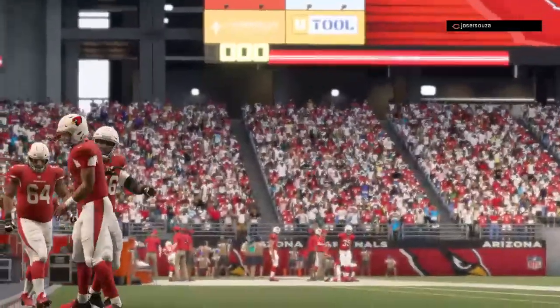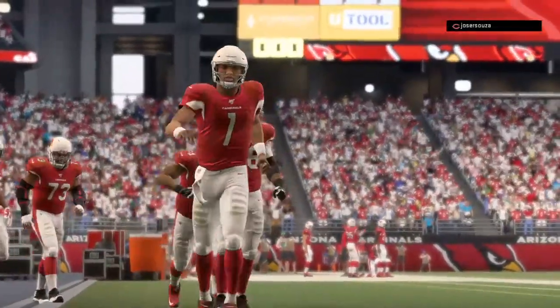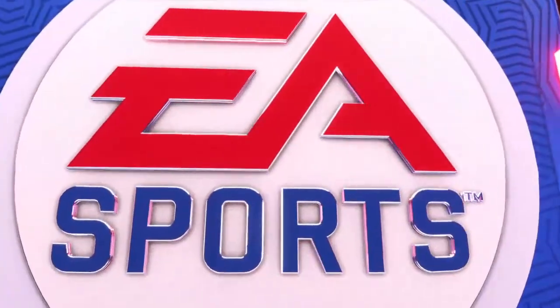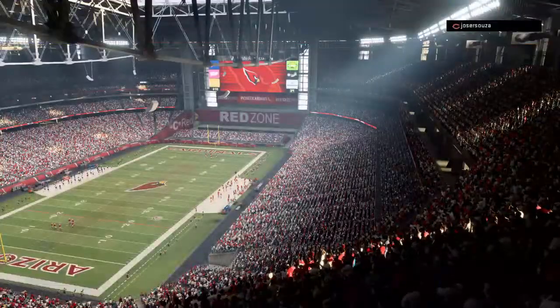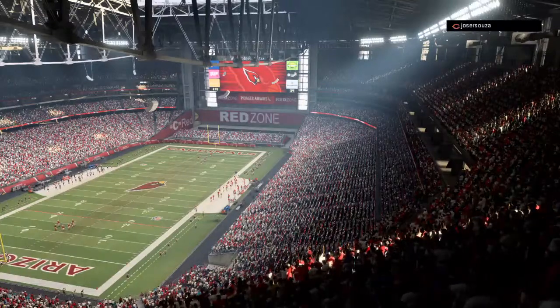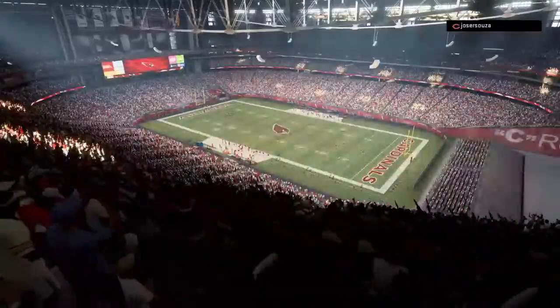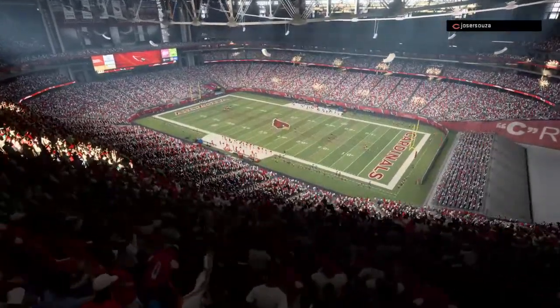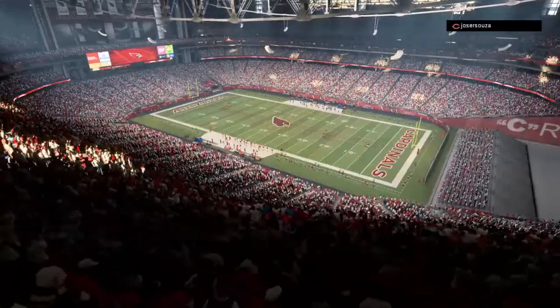So for Arizona, the win moves them to 12-1 now on the year. And they'll hit the road next week to take on the Houston Texans. Meanwhile, for Chicago, they can ill afford to drop too many more as they fall to 7-6 on the year. And they'll be off to Minneapolis next week for a look at new U.S. Bank Stadium and a date with the Vikings.